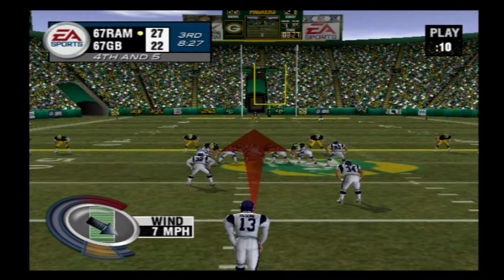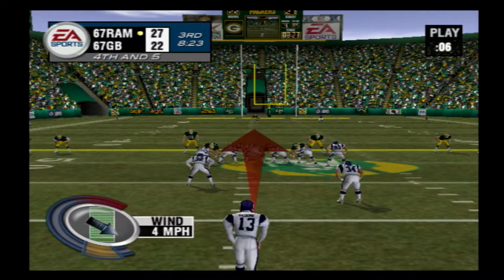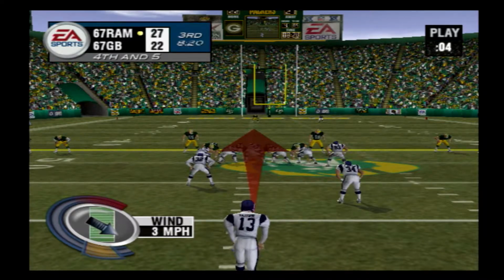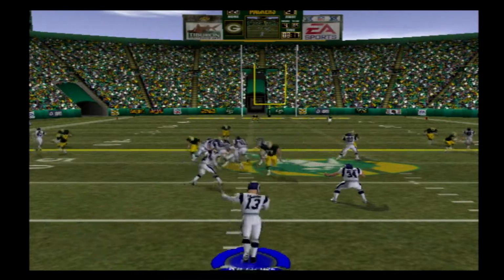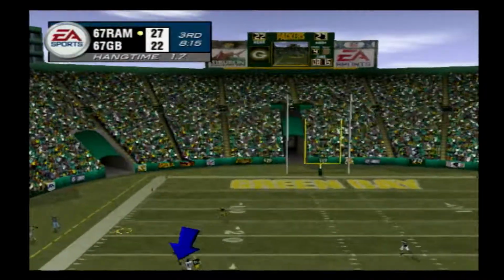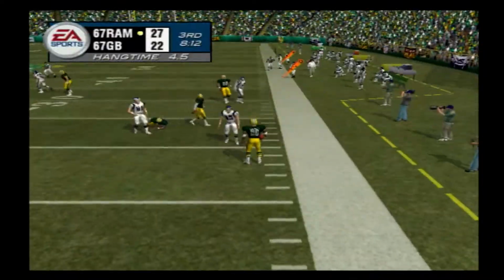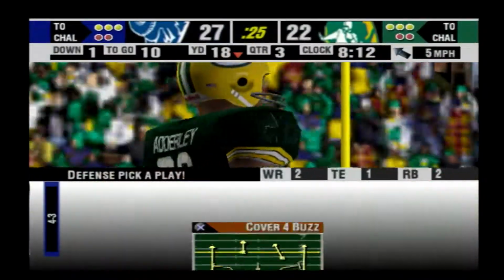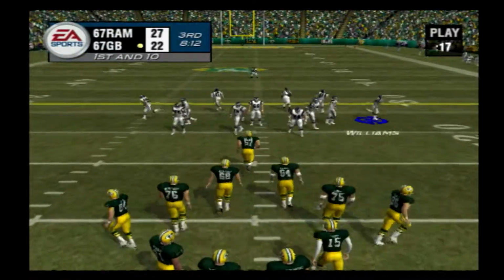He's back to receive this kick. Here's the punt. And he waves for the fair catch. That's a good job of getting downfield by the cover team to force the fair catch.